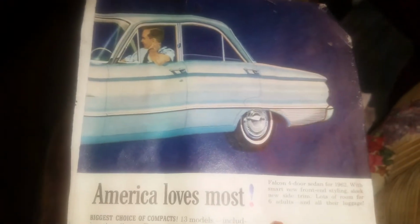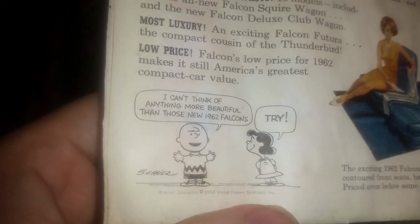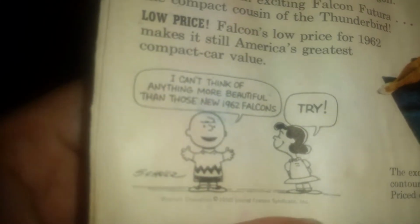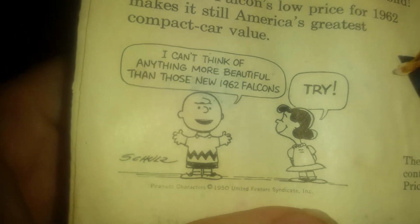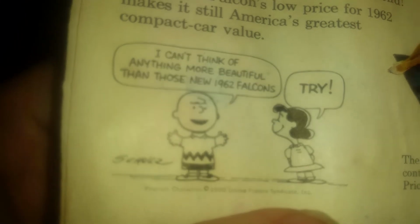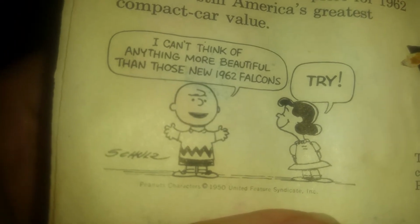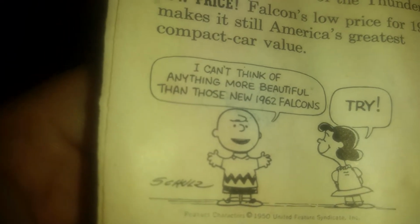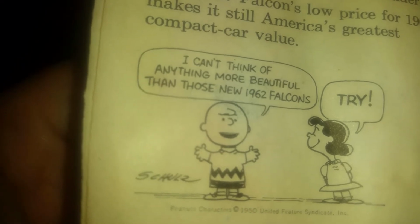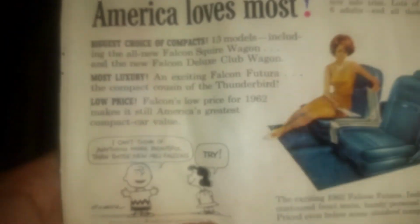I had a relative that had a vehicle just like that on my mama's side. And look at there. Look at there. I'm going to show all this in a separate video. Another ME proof. Shoals. I can't think of anything more beautiful than those new 1962 Falcons. And then she says try 1950. And then 1962 Falcon they're talking about. And it says Shoals. Not Schultz. More proof the ME is real.